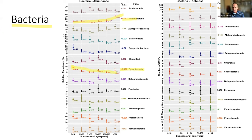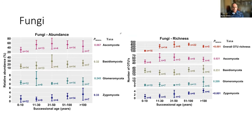We see a gradual decline in their abundance over time. And a few other bacteria as well, like the proteobacteria. They start out as pioneers and then they decrease over time. Whereas there are a lot of other bacteria that tend to increase with their richness and abundance over time. For the fungi, we don't see much significance in terms of their abundance, but in terms of richness, we see fungal richness increase among a couple of these fungal taxa.